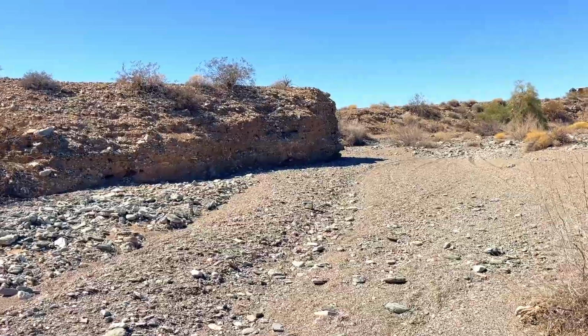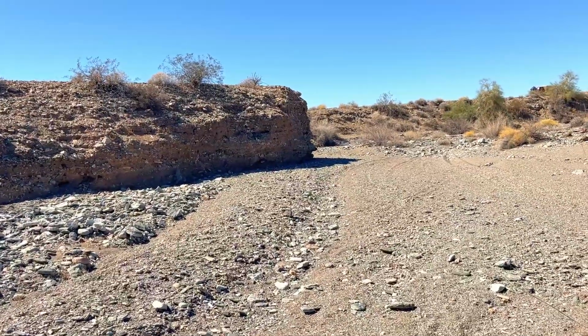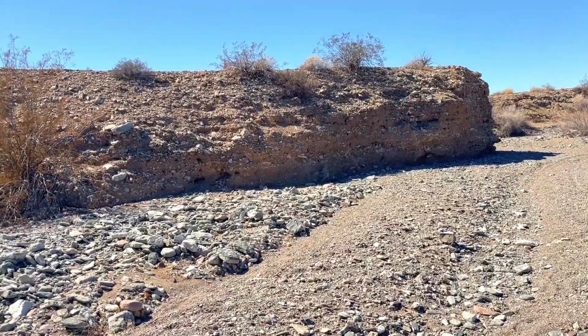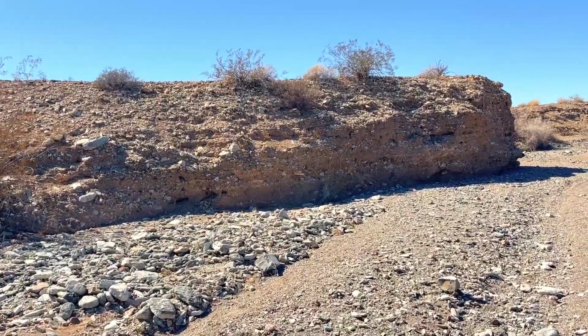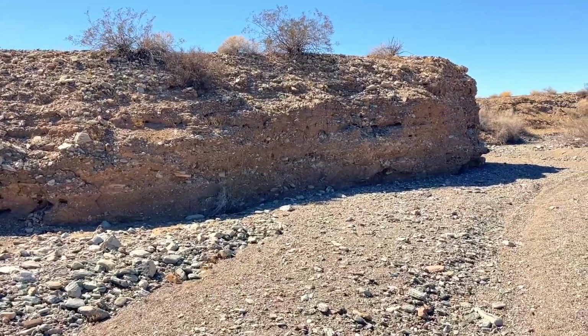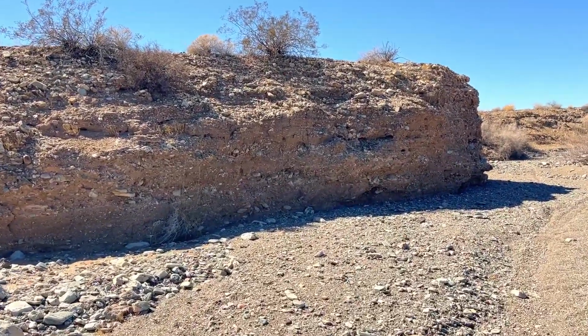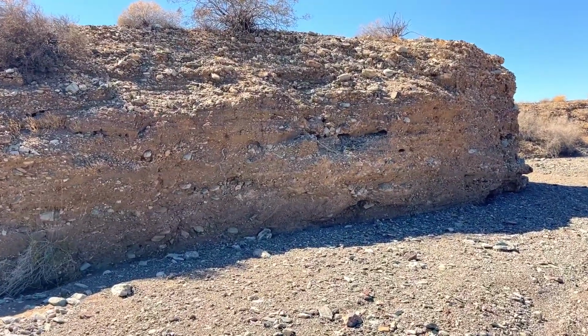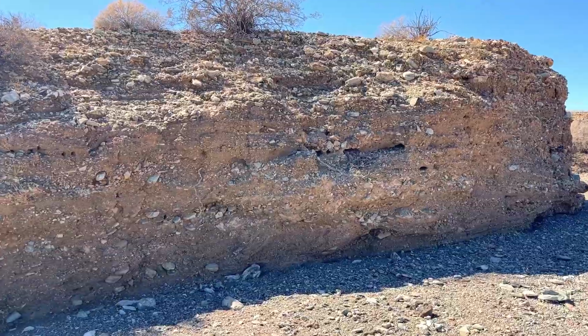It's obvious over time this wash has seen a fair amount of water passing through to have carved something this deep here. I don't know if the holes were just natural formations that are exposed by the water, or if there's some critters making their homes in there.